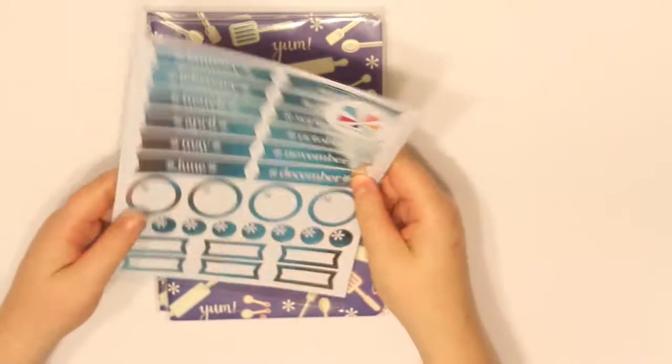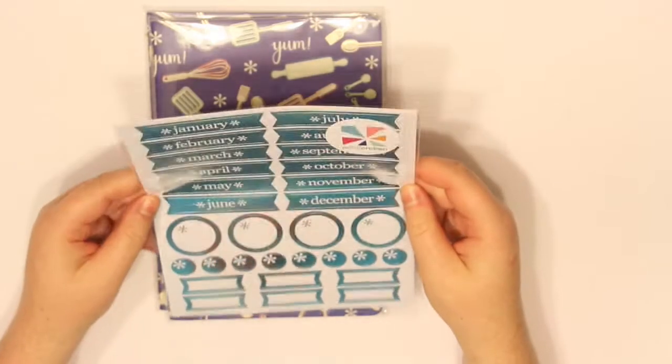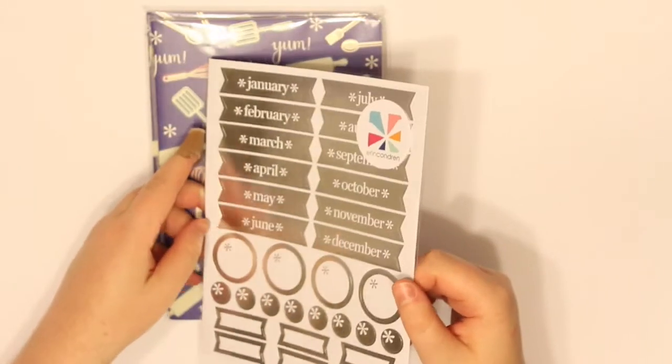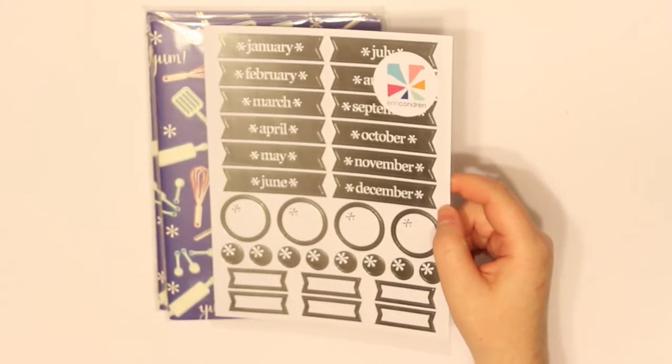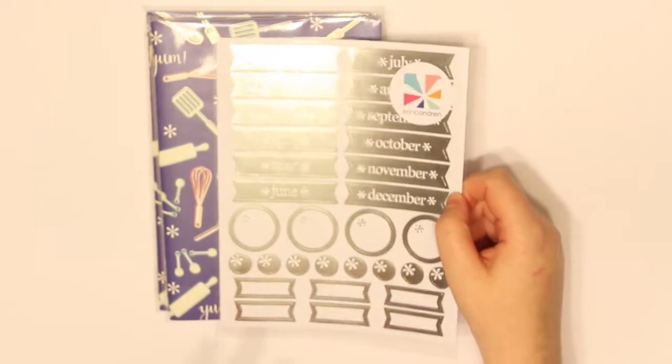I ordered this sheet. It doesn't even have a label, but it has the months of the year. You can't even see it. It's reflecting. There we go. So it has the months of the year, and this is in silver foil. I got this to use in my budget planner, which, stay tuned. Those videos are going to come back soon.